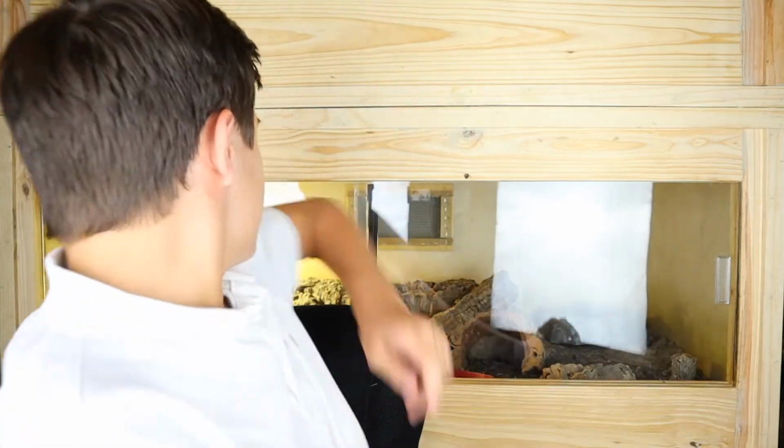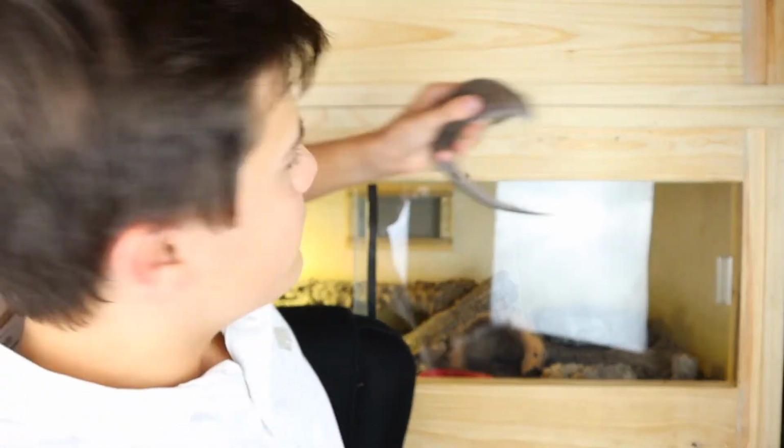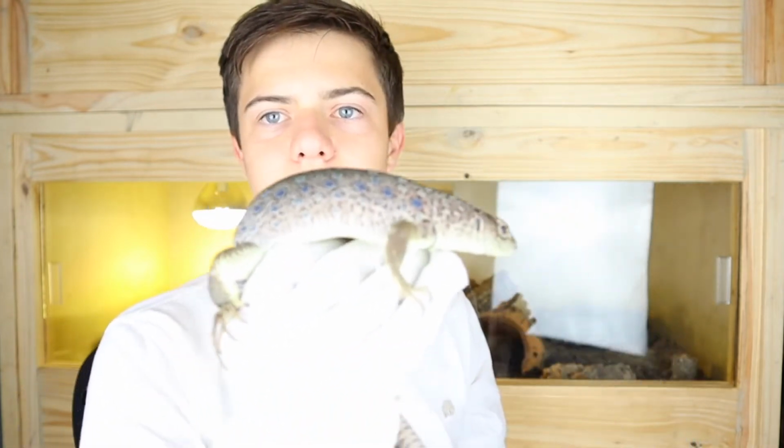If I can get him in focus, if he'll sit still long enough, you can see here, he has that beautiful blue on the side. And I mean, he's pretty cool. It's not the greatest handling pet yet. I'm going to tame him one day, I think, hopefully. He looks really angry right now.